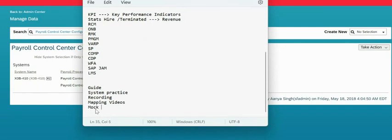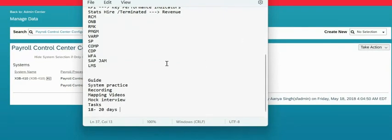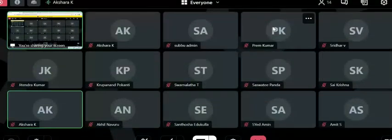And if you would like to analyze your skills, I can take a mock interview for you. Okay. So that is also possible. And mostly I will give you some real-time tasks to practice on the system as well. So the total duration will be 18 to 20 days for ECP to complete. Almost it will be done in 18, but if it gets prolonged on some of the days, it will take 20 days for you to complete these ECP training sessions. Okay. So these are all the things from my end. Does anyone have any questions? You can ask me. We can have an interactive session, or you can let me know your feedback as well, how it is going.